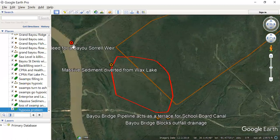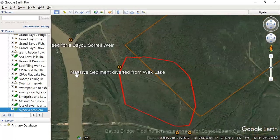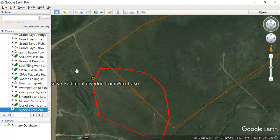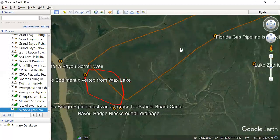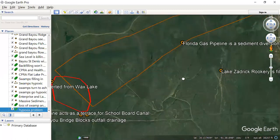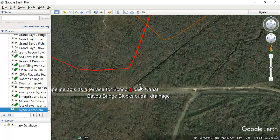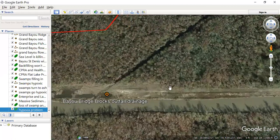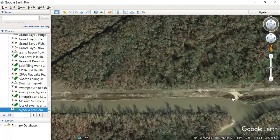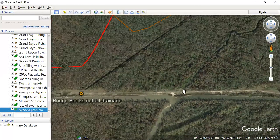So there's an urgent need to put a weir on Bayou Sorrel to keep that sediment in the main river channel and to stop it from causing these issues as it enters the East Grand Lake Management Unit. And there's a need, as is required by the pipeline permits, to make sure that water is flowing north to south. I think this is B Bayou, for example.